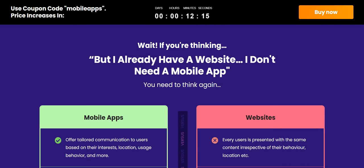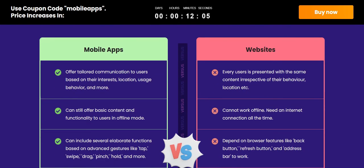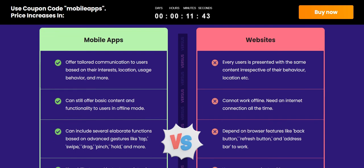If you're thinking, but I already have a website, I don't need a mobile app, you need to think again. Mobile apps offer tailored communication to users based on their interests, location, usage behavior, and more. They can still offer basic content and functionality to users in offline mode. They can include several elaborate functions based on advanced gestures like tap, swipe, drag, pinch, hold, and more. They have the ability to send instant, non-intrusive notifications to users. They utilize features of a mobile device like a camera, contact list, GPS, phone calls, accelerometer, compass, etc.